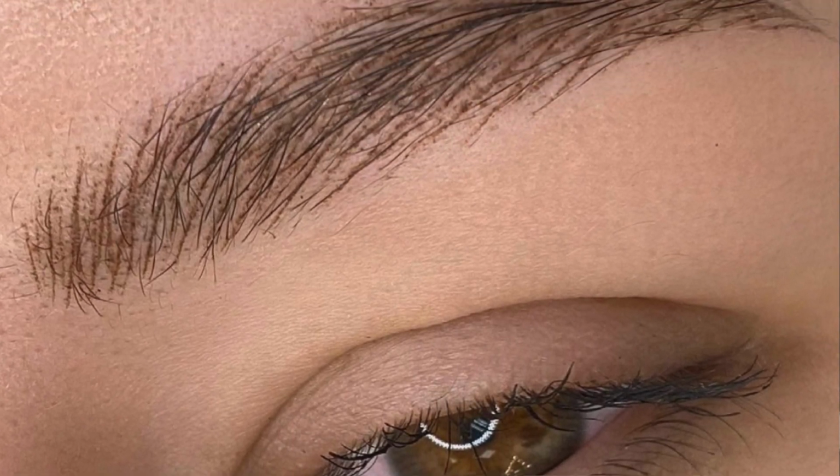When is it better to use the combined technique? When I make hair strokes, I almost always add a powder shading technique. Why? Because usually we draw hair strokes when the client doesn't have enough of her own hair on the eyebrows, right? And when she isn't satisfied with the shape. For example, a client has an arch shape, she wants a new style, and you as a master advise a more beautiful shape. And there are some places where hair is absent.